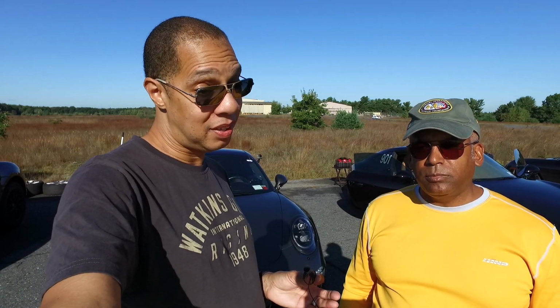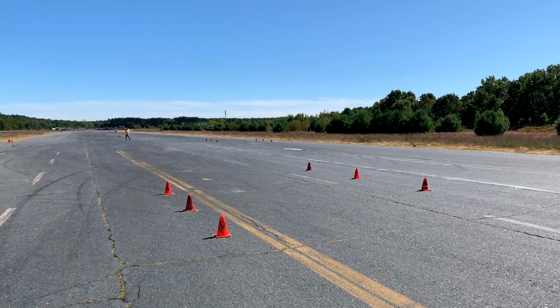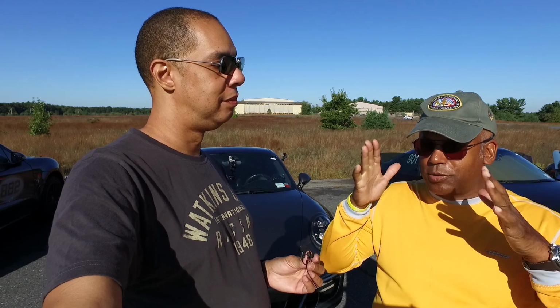So we walked the course this morning. This is day two of the event, which is awesome that we can do it again. The course has been reversed with some slight modifications. So it'll be a brand new course in effect because we're going in the opposite direction. What's your early assessment after walking it this morning? I thought the cone placement and the cones were more readable. But again, I don't know if that's just because my computer now is in tune to the autocross. I'm hoping that I'll have good times today.